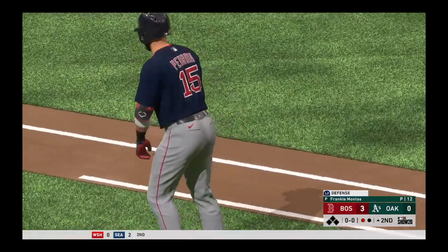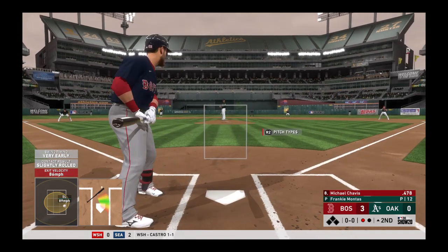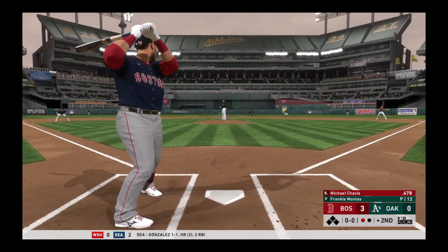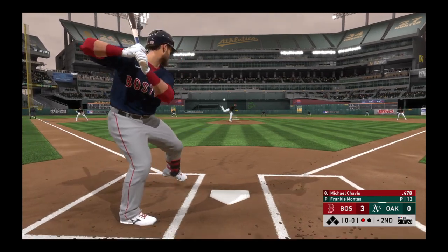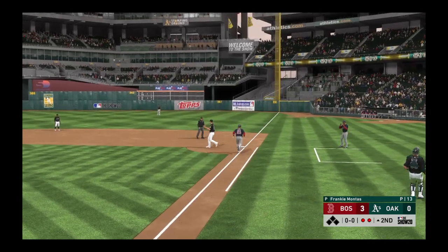Batting 8, the first baseman, number 23. Stepping into the box, Michael Chavis. Lifetime against this particular arm, he's 2 for 3. A bouncer to the left side. He's right there. Throw gets him. 2 down.